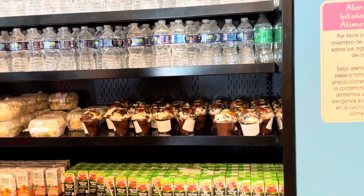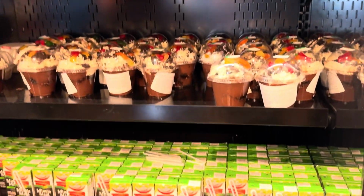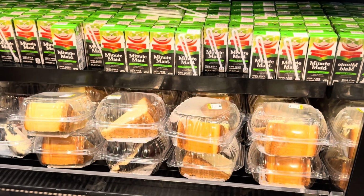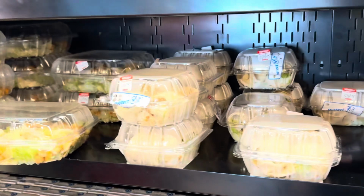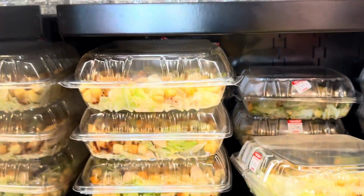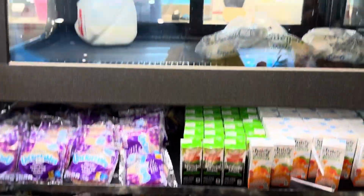There is a section of juices and sweets, as well as water, and then some desserts. There's also some wraps and some salads. There are a few more items that I'd like to show you in the case. Here's like the PBJ sandwiches and some juices.